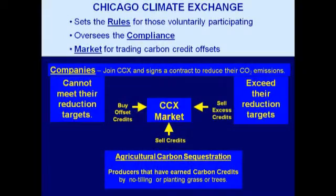So after a given year, they do an assessment. If they didn't reach the goal they were required to, then they need to go into the market and buy offsetting credits for their excess emissions. If they were able to reduce their emissions more than they needed to, then they also have excess credits that they could go in and sell on the market.